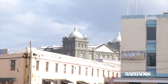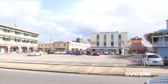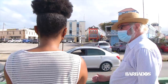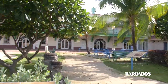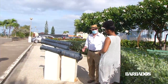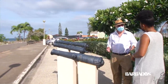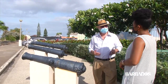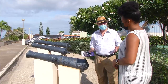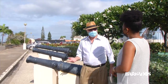Yeah. Very such a stately building. It is stately. It's a handsome building. And it's one of the really top-class buildings in Bridgetown. These cannon. These are all 17th century cannon. Not many people are aware, but Barbados has the best collection of iron cannon of the 17th and 18th century in the entire world. Really? Yeah, so these are just a minuscule example of all that we have.